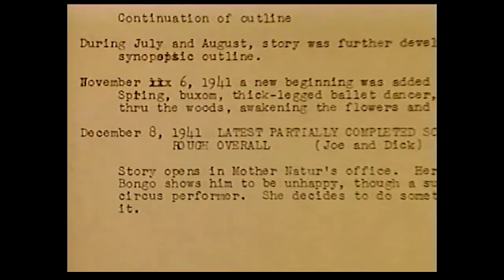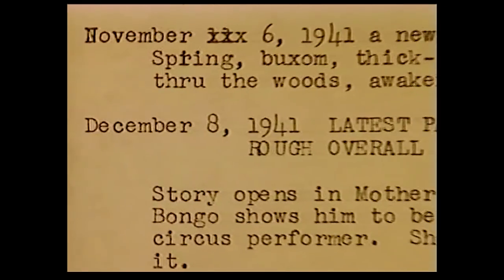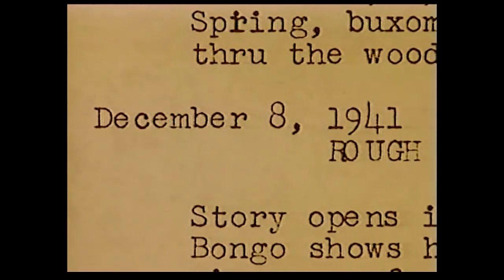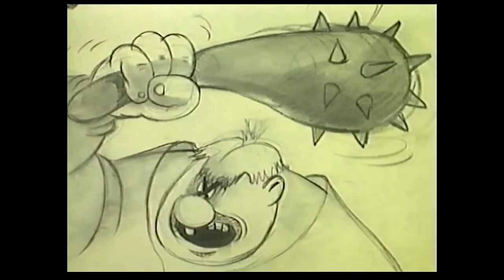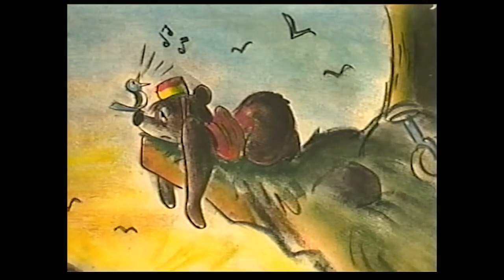A partially completed script of Bongo was delivered on Monday, December 8, 1941, the day after the attack on Pearl Harbor. Just as Bongo and Mickey and the Beanstalk were at the height of their development, the world changed. And then along came World War II, which did several things.